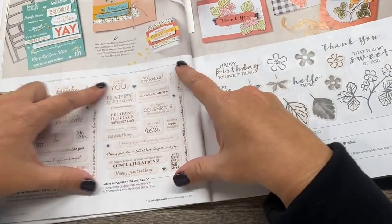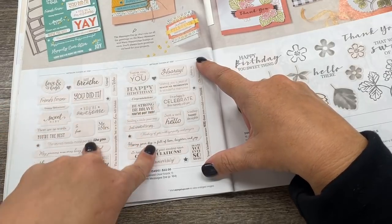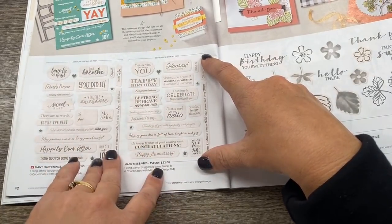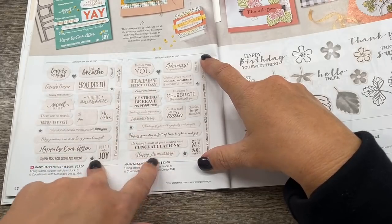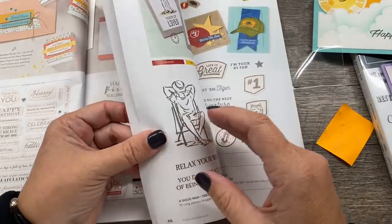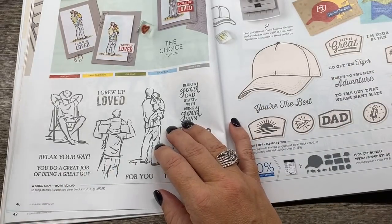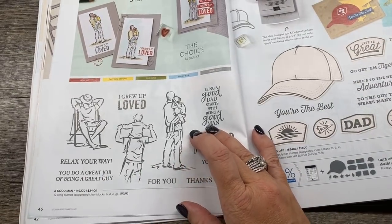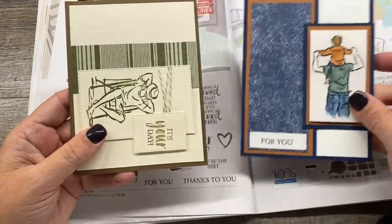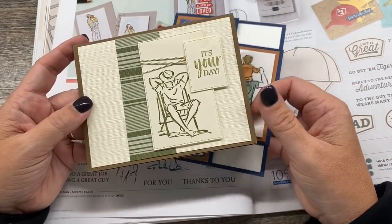This is one I didn't pull sets or cards with these specifically, but the Many Messages and Many Happenings are both stamp sets I've used quite widely. They're really great stamp sets, and lots of words can be done with this. So both of those are definitely on my you-should-have-them list, and they're part of the sale, so that's great. This is a very nice set for masculine cards called A Good Man, and I've got a couple of nice cards for that. It's got some nice sentiments in it and some really nice imagery. You can see this one was watercolored, this one is just stamped, so very, very nice.